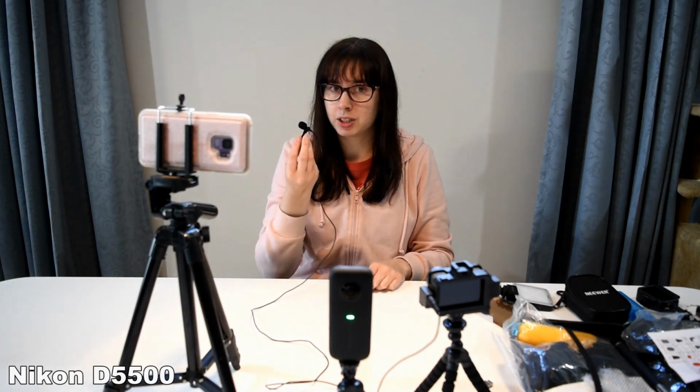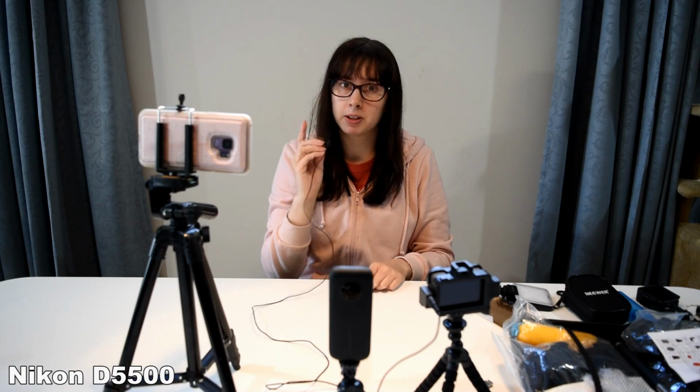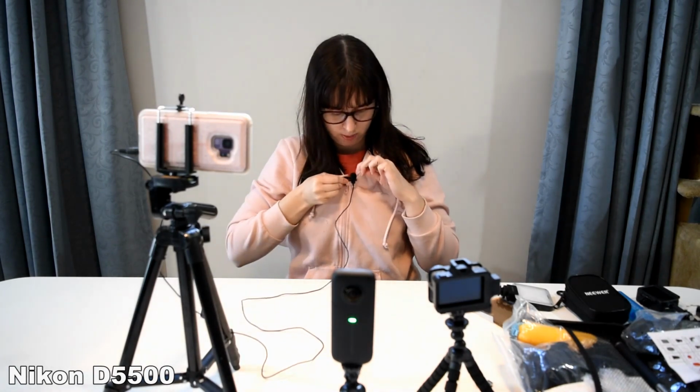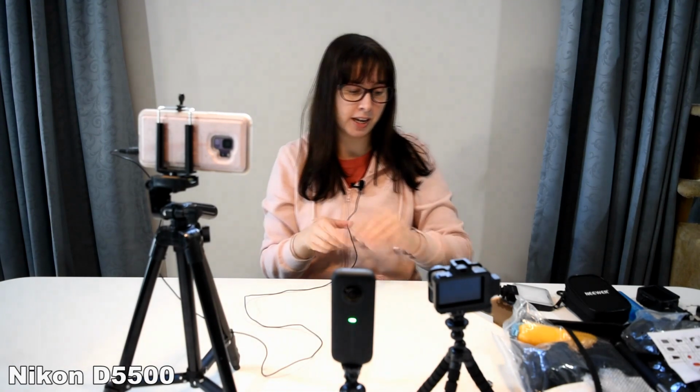I can quickly show you what this mic sounds like on my phone, which is what it's meant for. Okay, so you should be able to hear the lav, and sorry, my puppy's playing at the moment. She's loud. Probably not a good time to do an audio test, but here's the little lav mic into my phone.